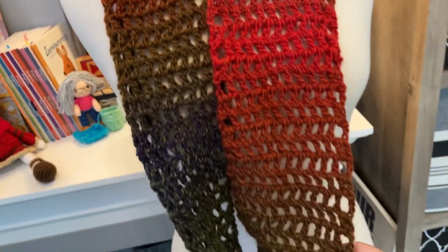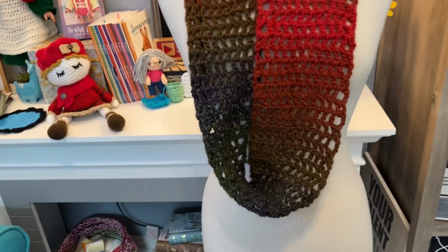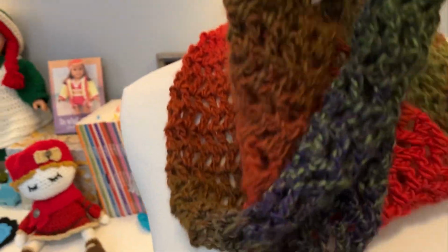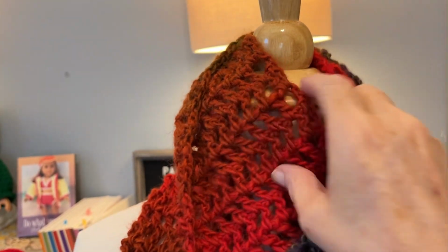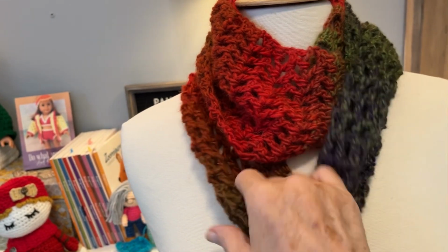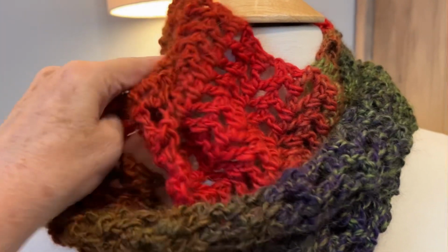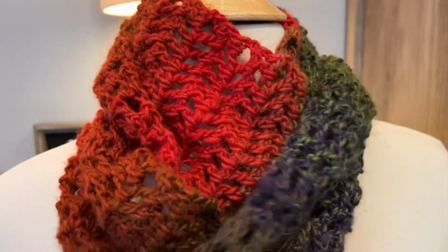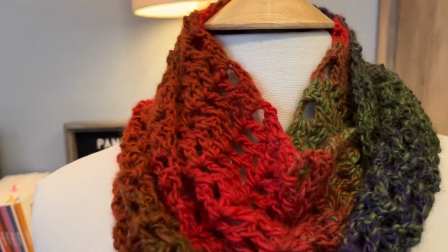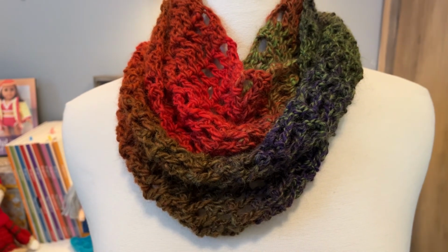And here's what it looks like, full length. And then all you do is do like that and put it over your head. And there you go. And you just kind of fix it up. You know, you can do the cut. One good thing about this one is, since it changed colors, I was able to kind of pick the color that I wanted to go in the back. You can do that with it.